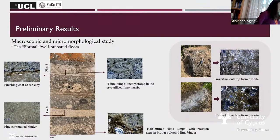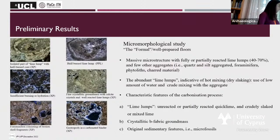The composition is mainly quicklime fragments of burned and unburned soft porous terrestrial limestone, travertine, or tufa, available in the vicinity of the site, mixed with few aggregates, mostly plastic sediments. The occurrence of abundant lumps of lime probably indicates a dry slaking, hot mixing technique, with the use of a low amount of water and crude mixing with the aggregate directly applied to the floors.